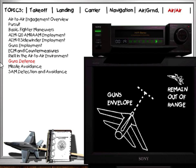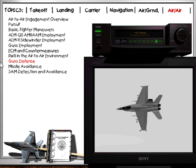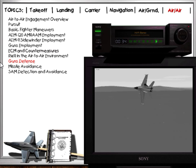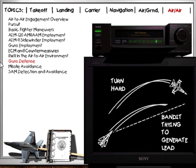To deny position, you need to execute a hard break turn, that is, a maximum G turn into your opponent. If the bandit is already in the envelope, continue your turn. Remember, the bandit is trying to pull lead on your aircraft to get a shot. By turning hard, you have just made it very difficult for them to do that. However, you've jumped into his plane of turn, allowing him to open fire if he can generate enough lead angle.